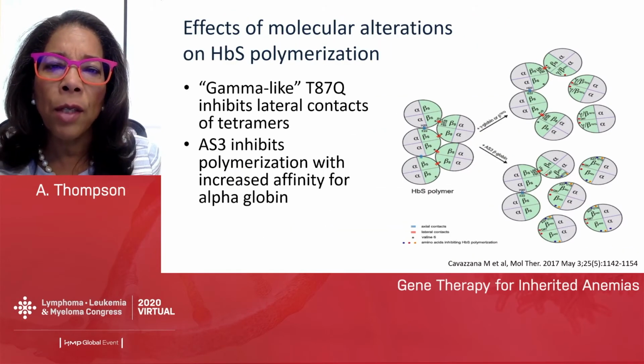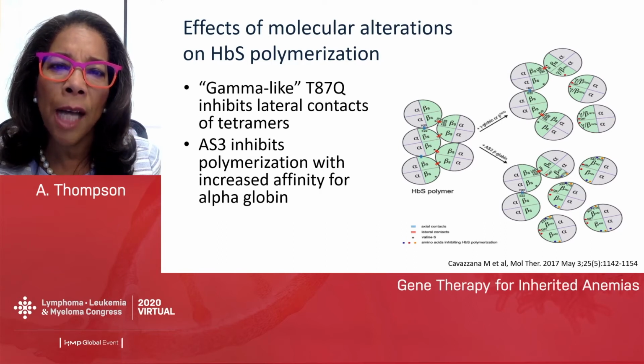I mentioned that there are mutations that can be made to make cells more gamma-like, and one example of this is a mutation that's called T87Q. Now, T87Q is not a mutation, but is a naturally occurring variant that's in hemoglobin F, or gamma globin. But it's known to inhibit the lateral contacts of tetramers, and so may have some benefit in inhibiting sickling. The same is true for AS3, another naturally occurring mutation which inhibits polymerization, increases affinity to alpha globin.